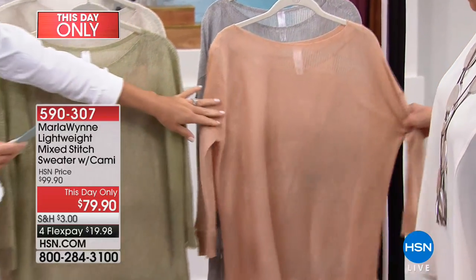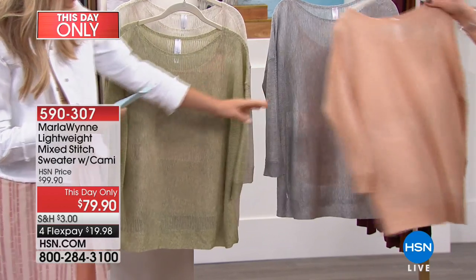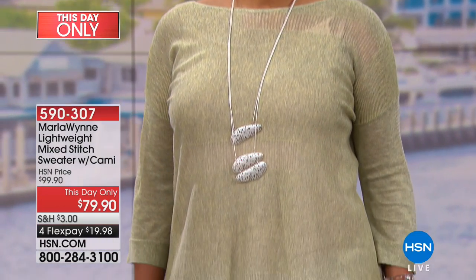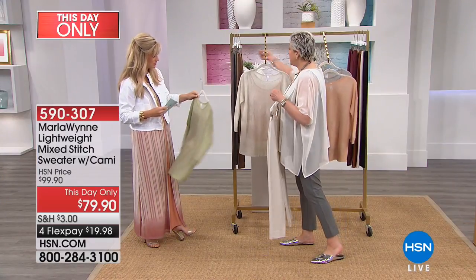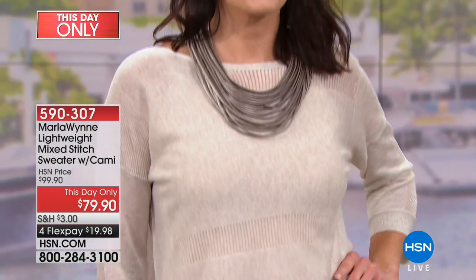And we've got great colors. That's the pale copper. Then you have the silver right behind. And then in front of me, we've got the sage, which I love. And then look at the bone. That's beautiful. And I just want you to see how beautiful all the pants we have go with it. Like, look at the bone with that. Isn't that beautiful? Or any of these pants that we're going to be showing you in a bit. Look how gorgeous.